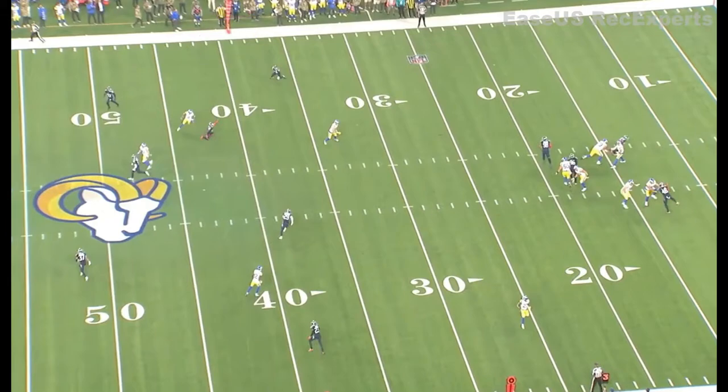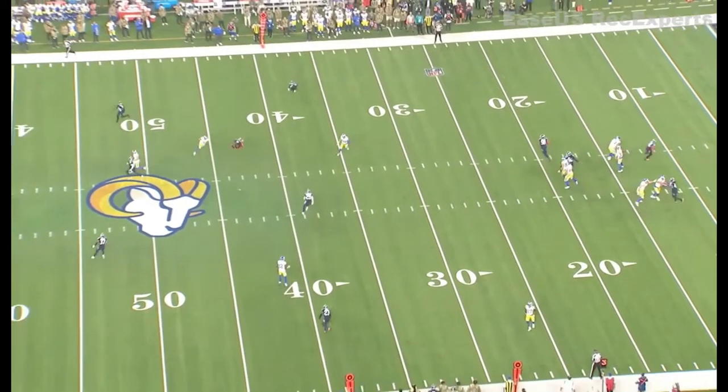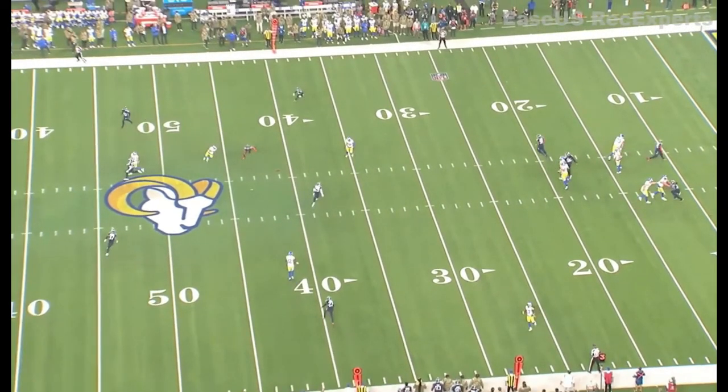So Matthew launches it, hoping to hit Robert Woods. It's going to be a tight throw. It's going to be a laser beam throw. But we've seen him make this type of throw a lot in the prior 7, 8 games. But he just misses him. Throws it in the dirt. As you can see, boom. There's the ball hitting the ground right there. I don't know if you guys could see that right there.